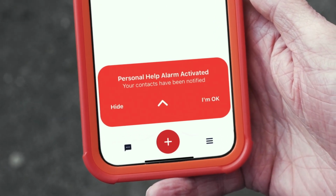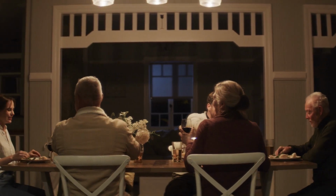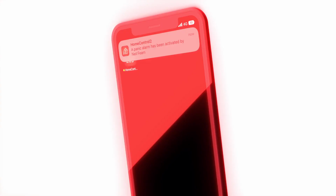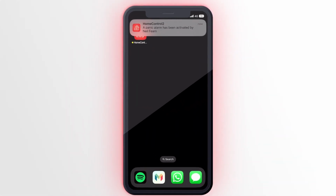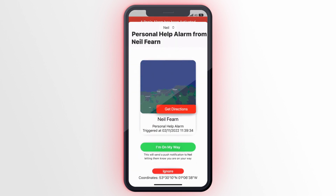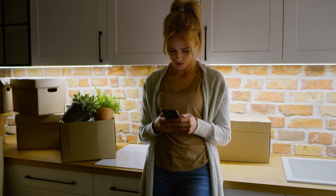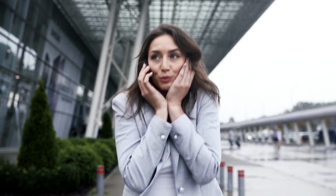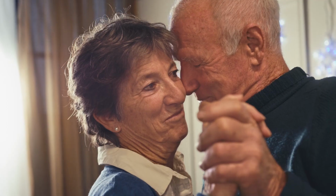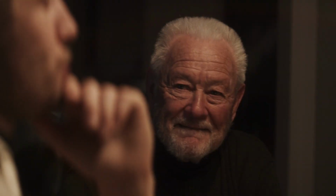This feature, which is already built into the HomeControl2.0 app, allows users to create their own personal help alarm bubble of family and friends. When the user presses the SOS button on the app, the phone will send a push notification to other members' devices in that bubble, along with the user's geolocation. The receiver then has the option to let the user know that they have received the notification and are on their way. Take comfort in your own security bubble with the Personal Help Alarm from Pyronix.